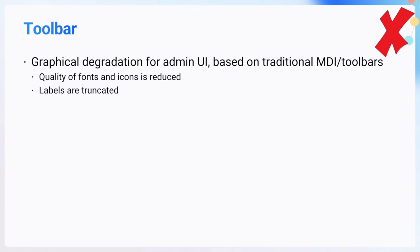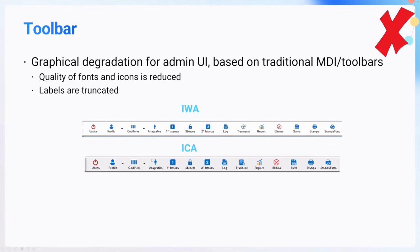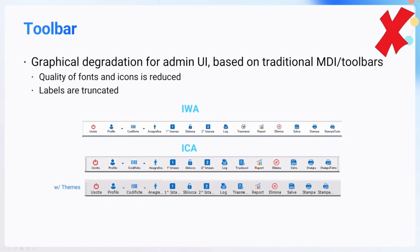In these scenarios, Alphabox ICA resulted in graphical degradation, namely reduced quality of fonts and icons, and also truncated labels in the toolbars. So this is an example of toolbar use in the application deployed as IWA. Just fine. The same toolbar in ICA shows poorer font quality and icon pixelation. So by chance, while struggling with multiple attempts to redesign the icons with no success, we applied a theme and noticed the quality was back.